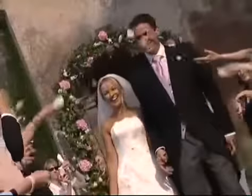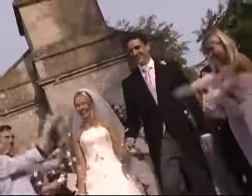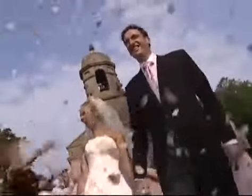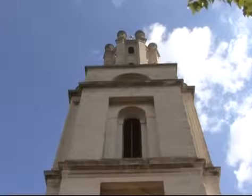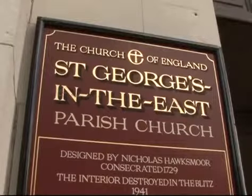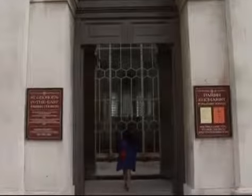If you've spent your whole life dreaming about the perfect wedding, the chances are that the perfect church is going to be part of the package. But what if you don't live in that parish? Can you still get married there? In July this year, the Church of England issued a press release to say that the rules might just be about to change. So we're joined by Canon Michael Ainsworth, who's going to tell us a little bit more about the do's and don'ts of getting married in your dream church.